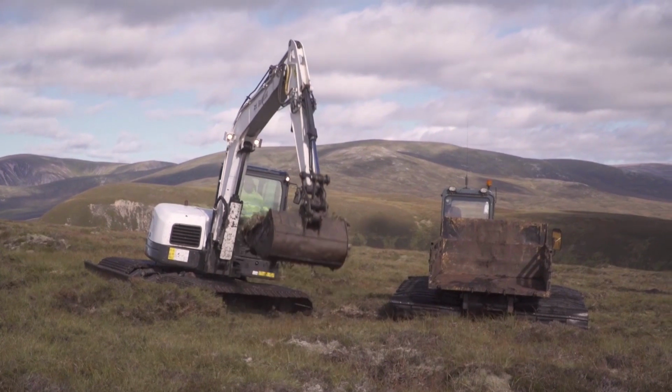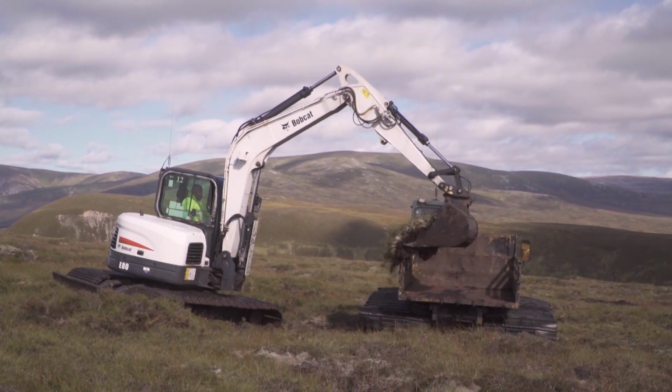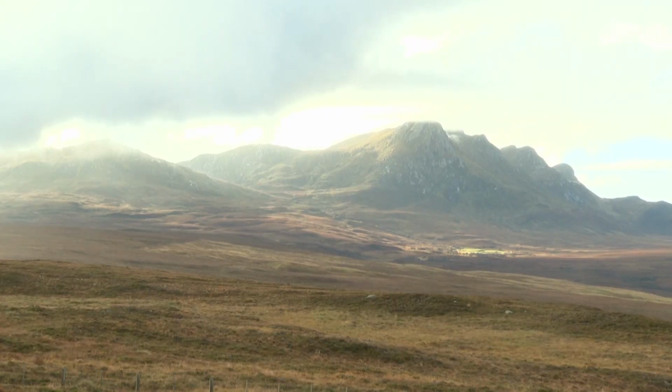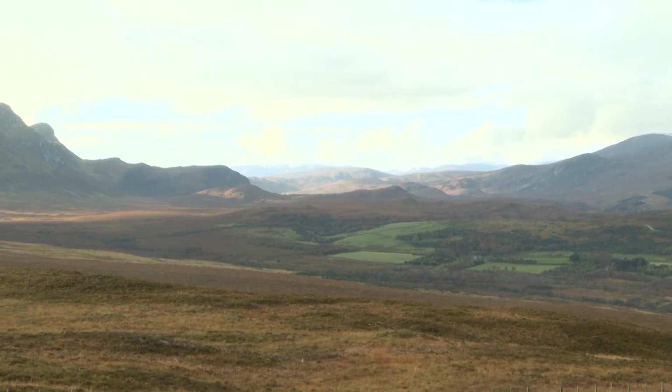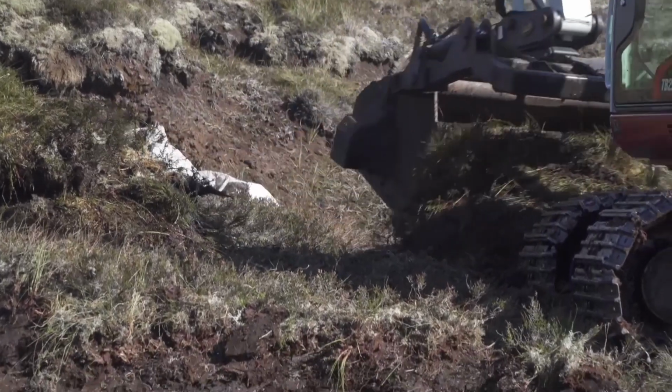It's one of many projects benefiting from the £250 million fund to restore Scotland's peatlands over the next decade. The Scottish Government hopes the money will restore more than 200,000 hectares. But some say more peatland specialists will be needed to meet this target.